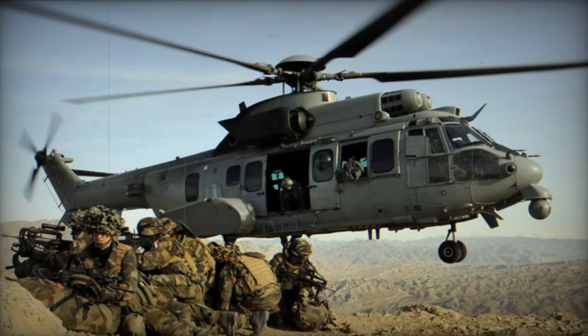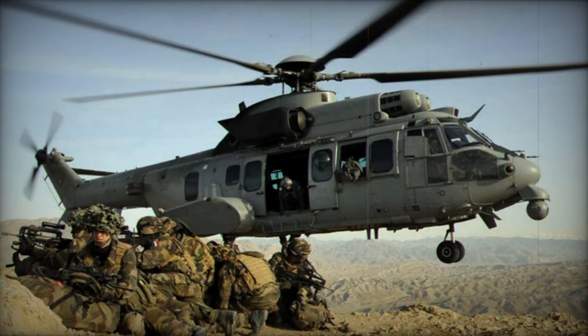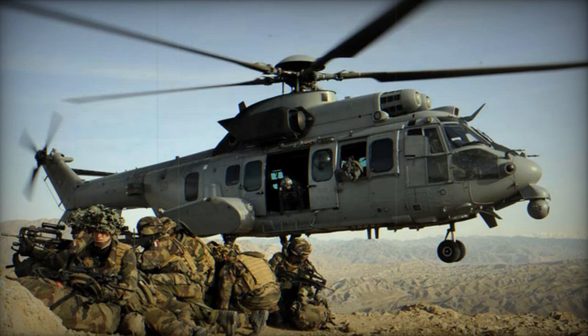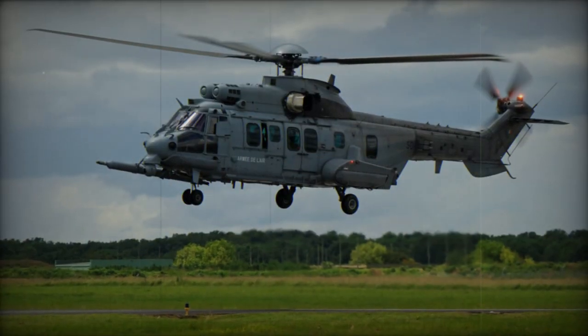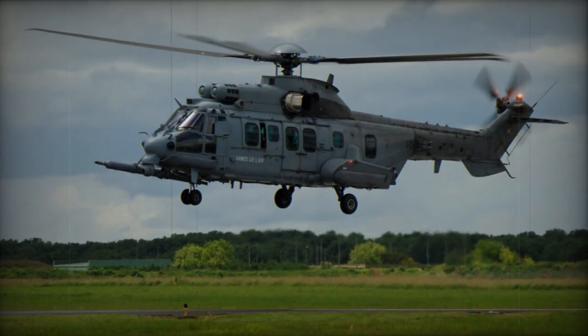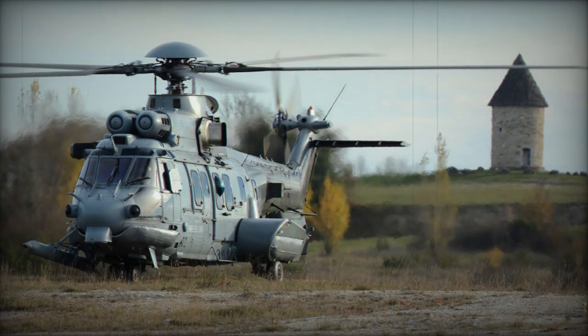The EC-725 is powered by two Turbomeca Makila 2A1 turboshafts, developing 2,382 shp each. This helicopter is fitted with an in-flight refueling probe for extended operational range. There is also an ASW version of this helicopter. It can be fitted with the MU-90 impact aerial launch torpedo.